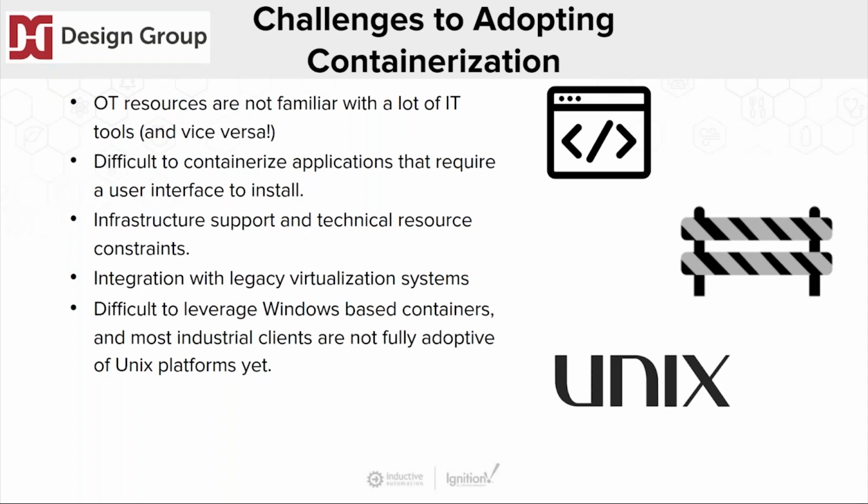But coming along with that as well is just the infrastructure support and technical constraints. A lot of times, as I mentioned, the OT resources aren't familiar with how to work with these tools. They're definitely not familiar with how to manage them as well. So you have this challenge of how do you get a centralized IT organization to manage a local Kubernetes cluster, or how do you coordinate between these different groups to provide the flexibility for an OT resource to get in and access all of these different containers when they're not accessed through just a remote desktop connection.